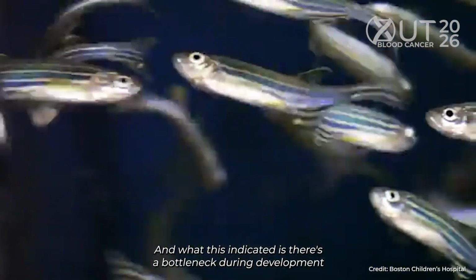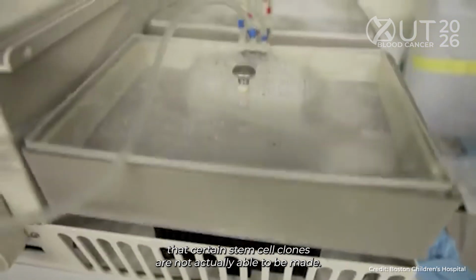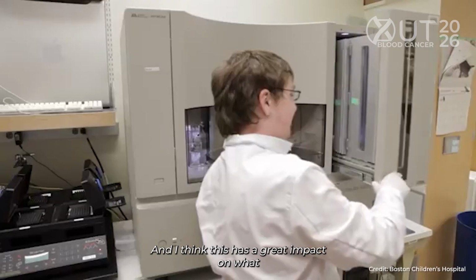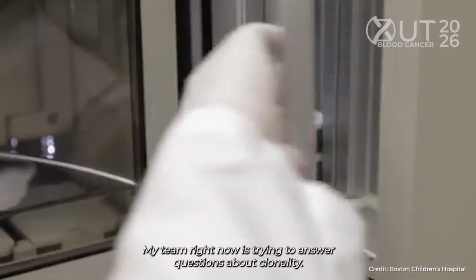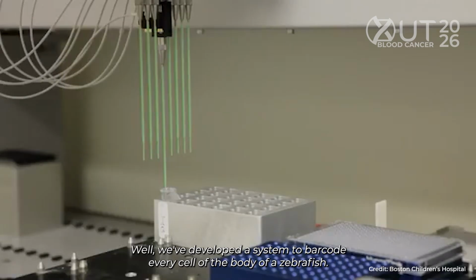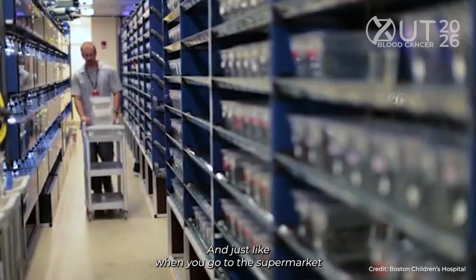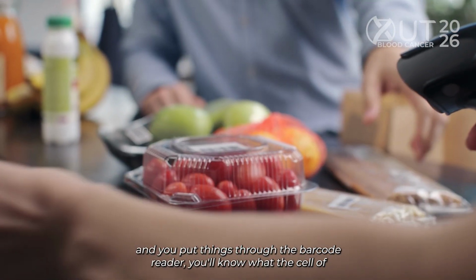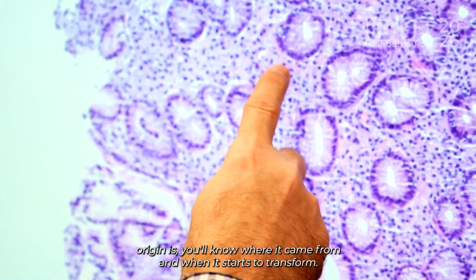And what this indicated is there's a bottleneck during development, that certain stem cell clones are not actually able to be made. And I think this has a great impact on what the disease is doing later in life. My team right now is trying to answer questions about clonality. So what is clonality? Well, we've developed a system to barcode every cell of the body of a zebrafish. And just like when you go to the supermarket and you put things through the barcode reader, you'll know what the cell of origin is, you'll know where it came from, and when it starts to transform.